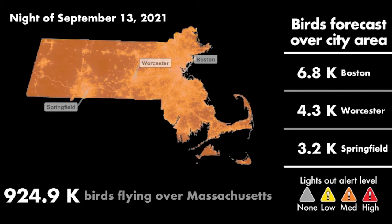Yeah. But now, this is tomorrow night. So you're looking at almost 1 million birds tomorrow night flying through the state. They can also take 20 years of data, combine that with meteorological data, and make accurate forecasts of when they're going to move based on what the upcoming weather forecast is as well.